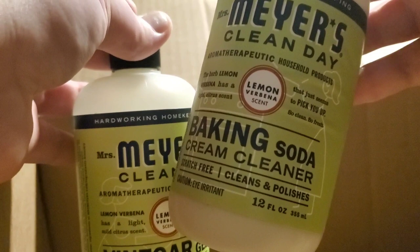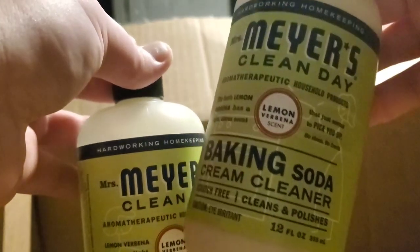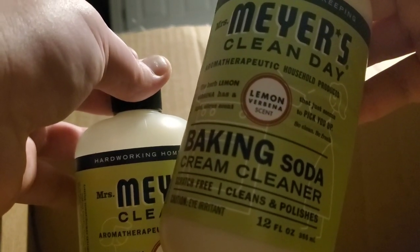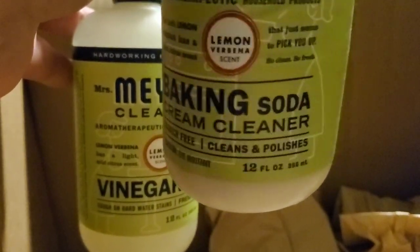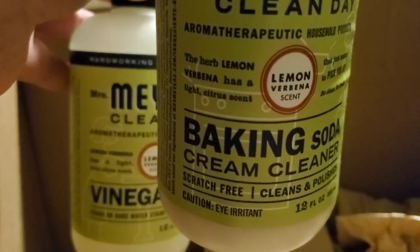This will clean the top of your stove. This will clean your bathtub. If you've got a stain somewhere in your house and you've tried absolutely everything on it and you can't get it off, this right here, this magical Mrs. Meyers baking soda cream cleaner will get it off and make it look amazing.